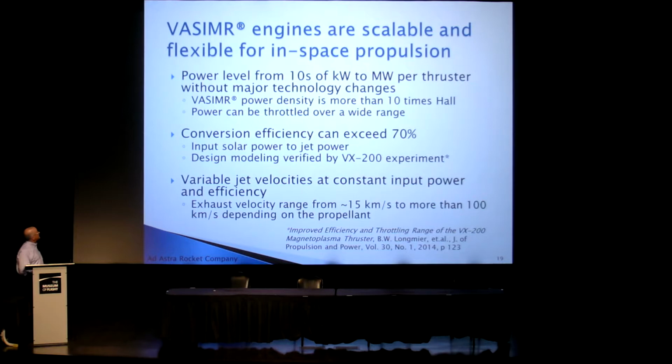VASIMR engines, because of their natural properties, are scalable. You can take a single magnet and continue to just pile more and more power through it until you hit the thermal limits, and you don't have to really worry about changing anything else in the system. So you can run power levels all the way from tens of kilowatts, and if you can have the thermal system to handle it, up to megawatts in a single one of these thruster cores.